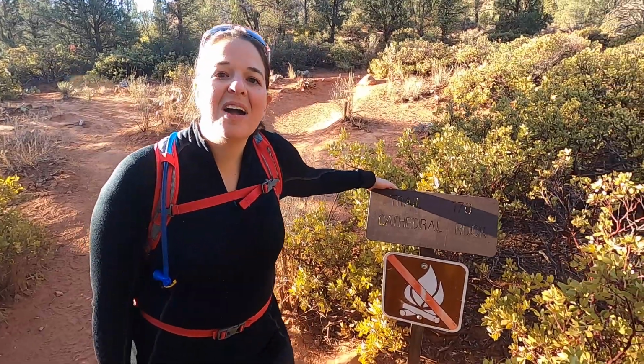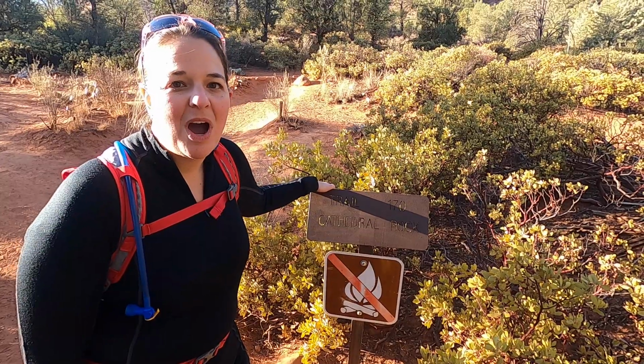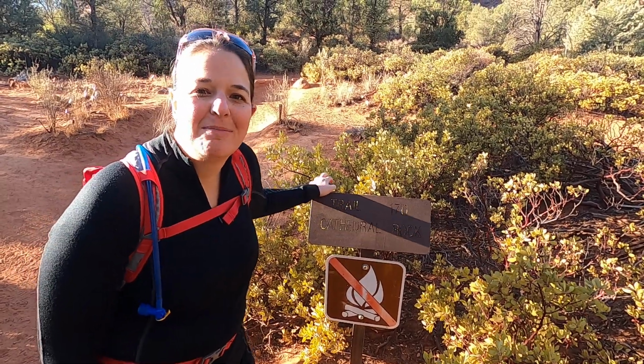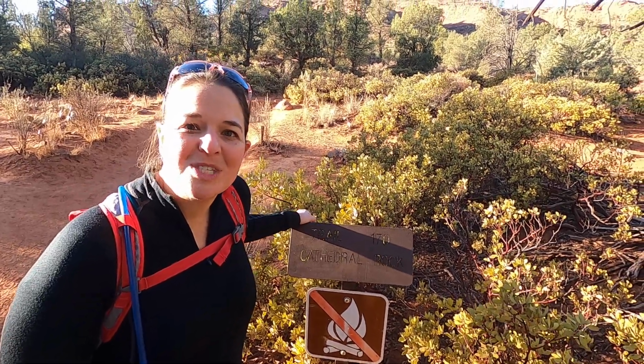We're at Cathedral Rock. We made it all the way up and down. It's a fun hike. If you love scrambling over rocks, this is the hike for you. And it's only about a 1.5 mile hike or so. We're down now. Now we're gonna go find a new hike to go explore.